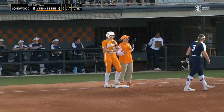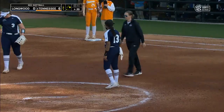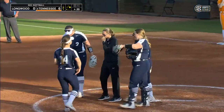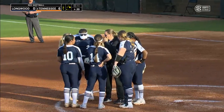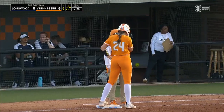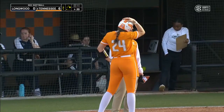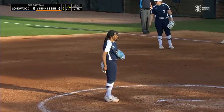As Gibson works her way aboard, and here comes Megan Brown, the head coach, who also serves as the pitching coach. We'll call everybody in here to try and rally the troops. And yeah, you made a good point there. Maggie Chapin, another part of this staff, went the distance in the prior game against Brown and has thrown a lot of innings here this weekend. They're trying to find an inning eater as Tennessee's controlling.